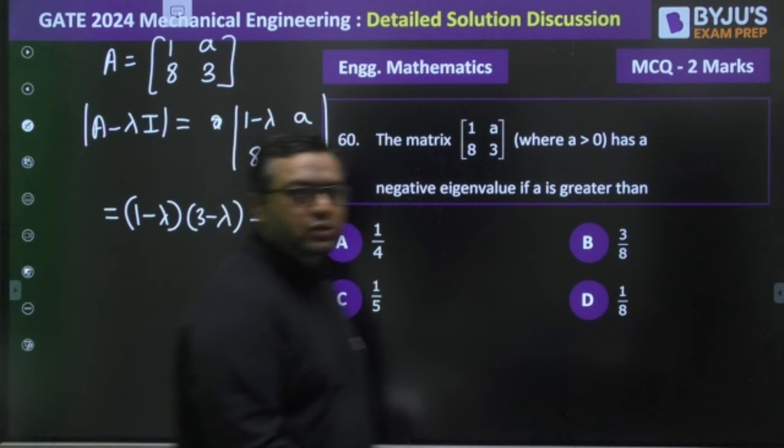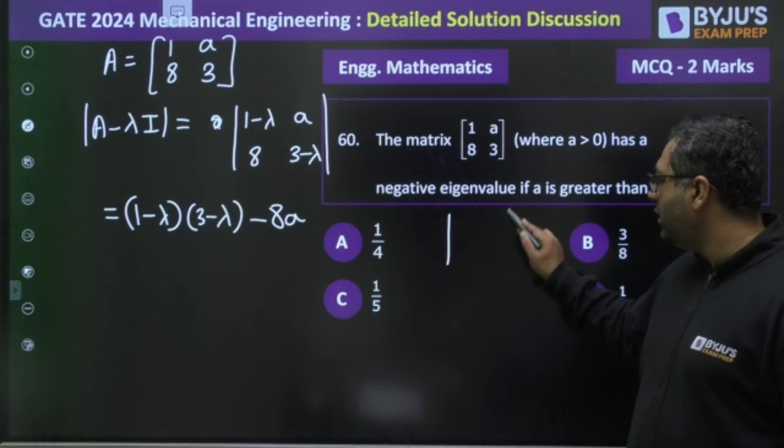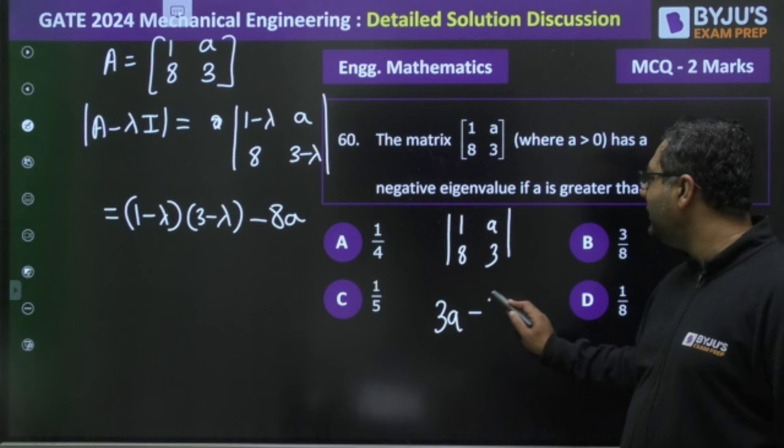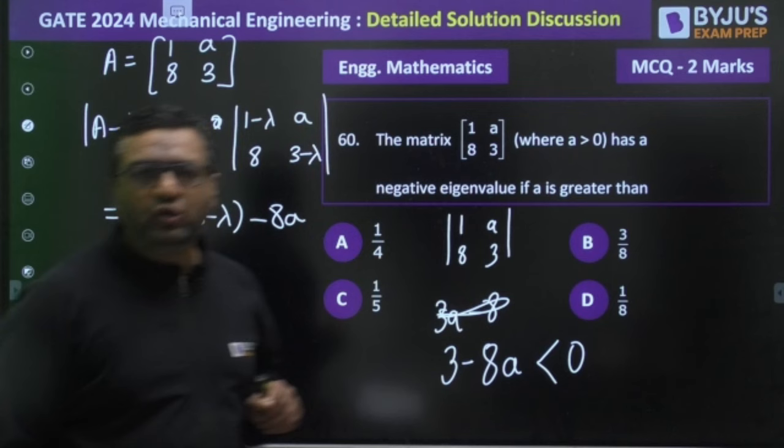So we can write it like that. They are saying the negative eigenvalue. If even one eigenvalue is negative, the product of the eigenvalues is going to be negative. So what is the determinant of this matrix, 1, a, 8, 3? This will be 3 minus 8a, and this 3 minus 8a should be less than 0. Why? Because even if one eigenvalue is negative, the product of the eigenvalues will be negative.